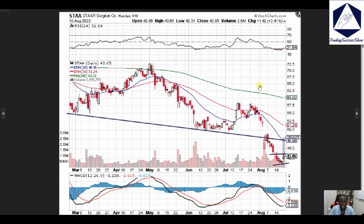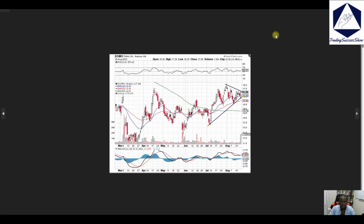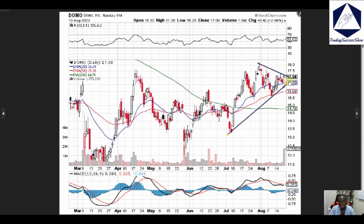SATA, volume is coming in. You see that volume is huge compared to the rest of the trading days in recent months. So right now I'm looking at 44 break, then 46 will come easy on Star Surgical. DOMO as well, this one I'm looking at $17.50 on that name.